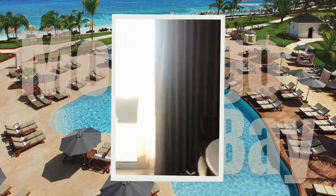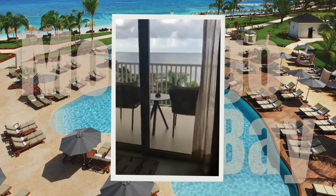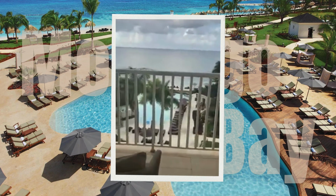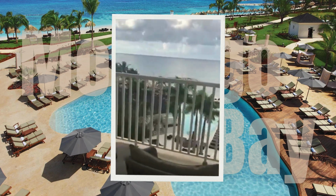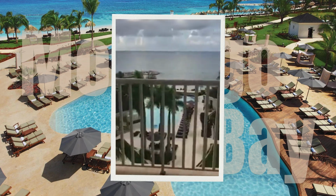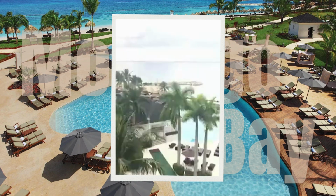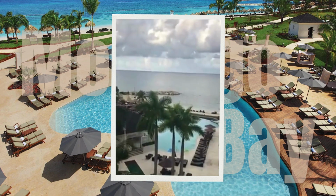But I cannot complain about the view that I have. So let's take a peek outside. I have not yet been into the property. I'm heading that way. But I'll have to tell you, this is the view. And it is pretty fabulous.